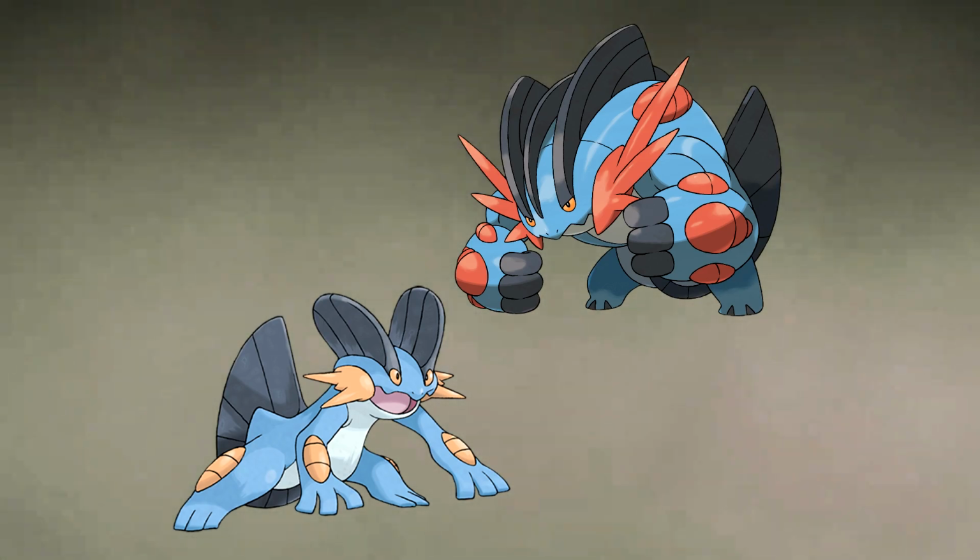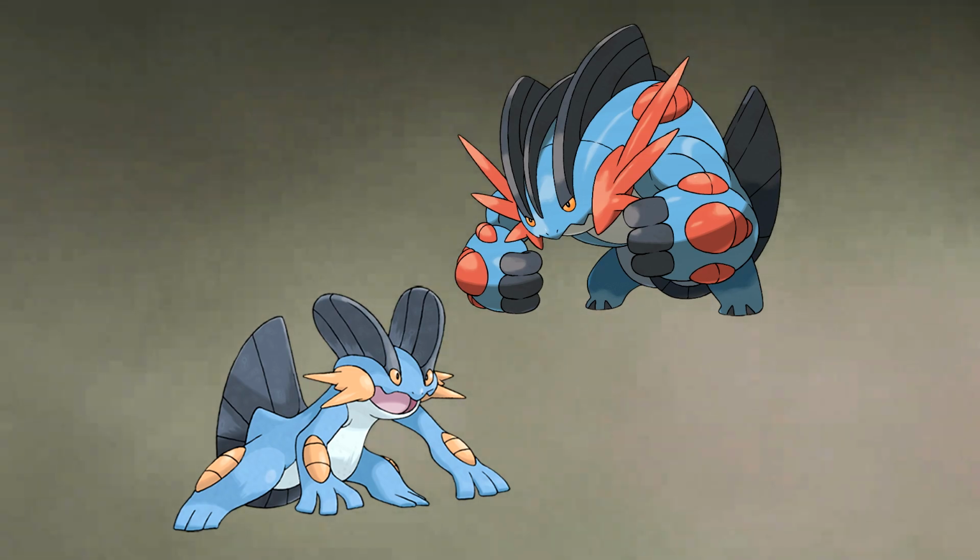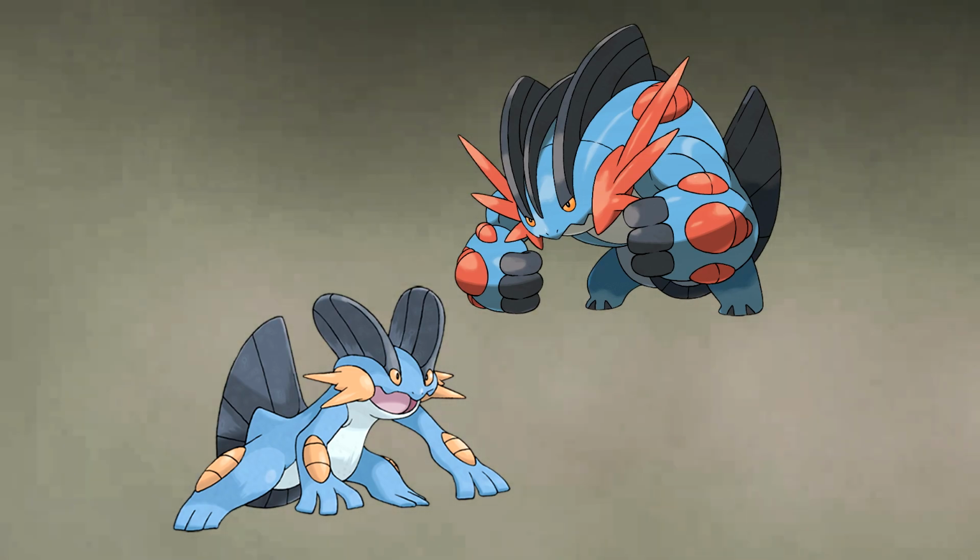Its arms are rock hard. With one swing, they can batter down its foe. It makes its nest on beautiful beaches.